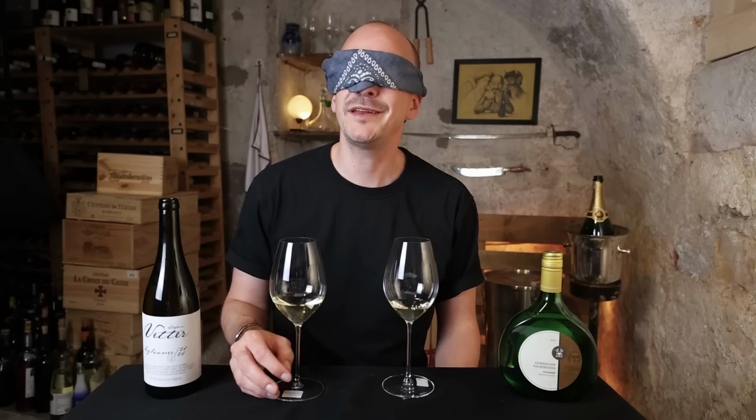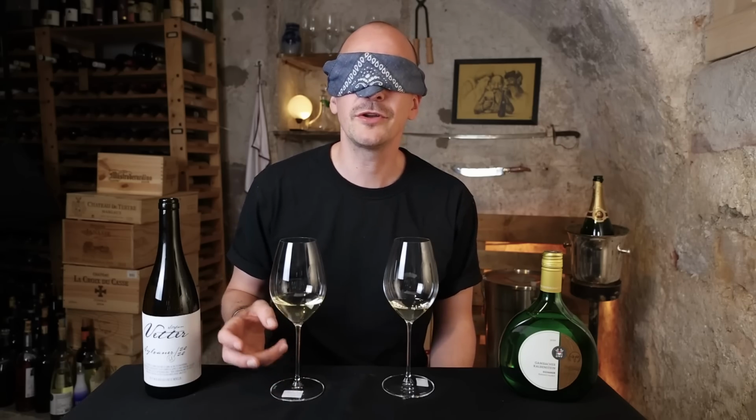It smells of apple, but more like bruised apple, slightly oxidative, not as pristine and clean, but it's quite appealing. There's quite a lot going on there. On the palate, it's much leaner, very fresh, very slightly harsh even. I think I can take my bandana off because I'm a bit worried that my autofocus will fail me. And I'm pretty sure that this is the natural wine and this is the conventional wine.